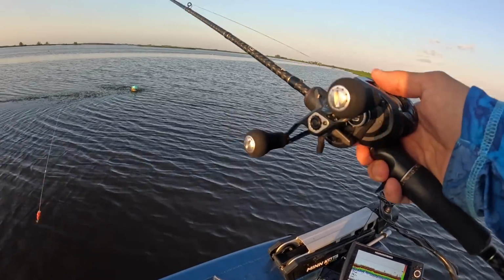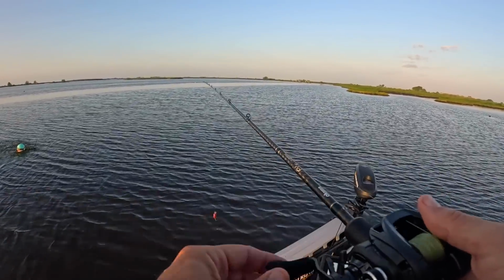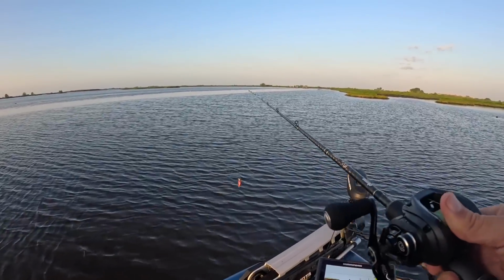Gonna spend some time in the marsh today. It's a beautiful day. Love being out here. All right, let's see what happens. All right, a little bit of good news. The water actually is not quite as bad as I thought. Better visibility than I thought. So we might be able to catch some fish on artificials.